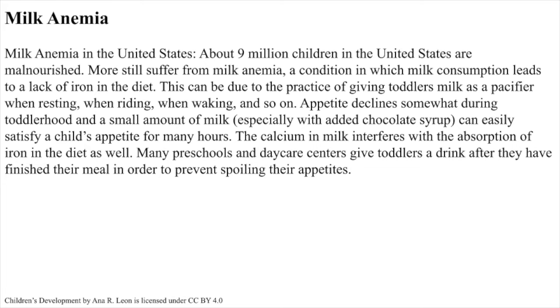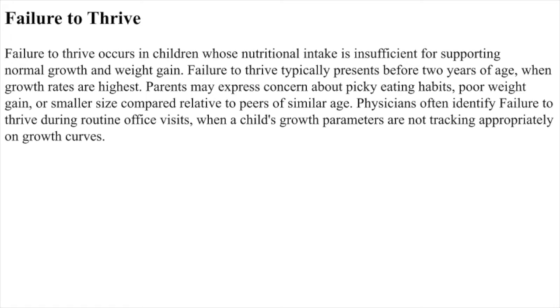Failure to thrive. Failure to thrive occurs in children whose nutritional intake is insufficient for supporting normal growth and weight gain. Failure to thrive typically presents before 2 years of age, when growth rates are highest.